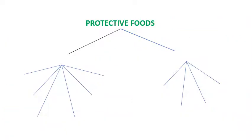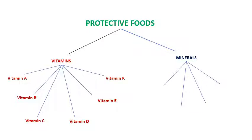Now, protective foods. Under protective foods, we have two nutrients. What are they, children? Yes, they are vitamins and minerals. Now, how many types of vitamins have we discussed so far? You can read them out in your mind. They are vitamin A, vitamin B, vitamin C, vitamin D, and the next one, E, but not vitamin F, children. It is vitamin K. So these are all the different types of vitamins. But this year we are learning about only vitamin A, B, C, D. In higher classes we learn about the remaining vitamins.